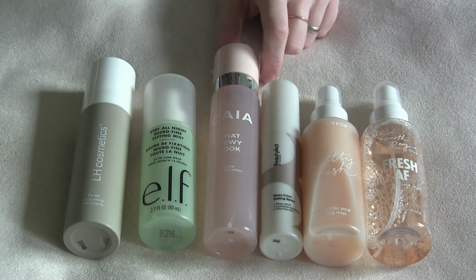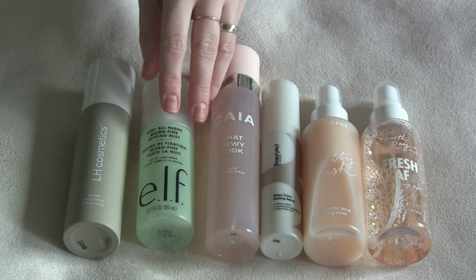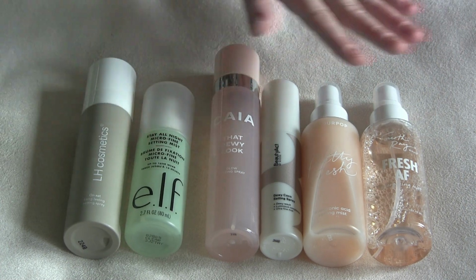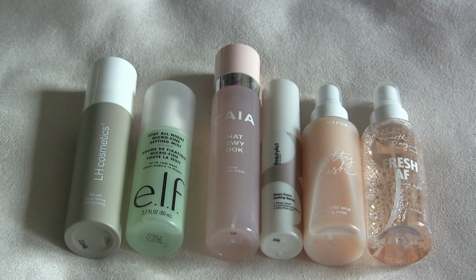And the one that Fenty used to have, they discontinued the product, but Fenty did have my favorite makeup setting spray, but it's all gone. So you can't get it anymore. Yeah, these are the ones that I have. I love all of them except for this one. I do have a lot of them.